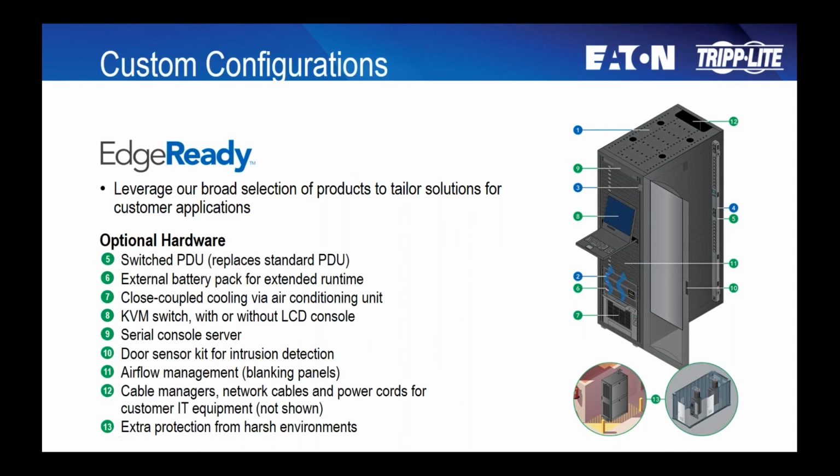So anything outside those base 40 models is going to be a custom configuration, which means you're going to need to call up your HM Cragg rep in order to fulfill this, because it's going to be a little bit more complex.